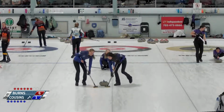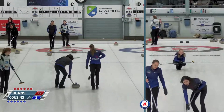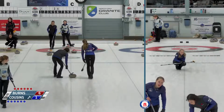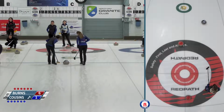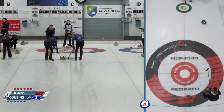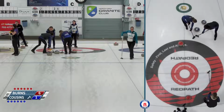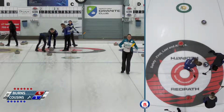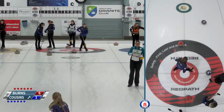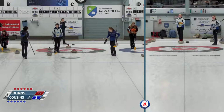Burns sitting 2 now after the draw to the top 12, so Cousins with a chance to come around the corner guard. Janiak puts it up with her first one, trying to come around it now with her second. Nice line by the guard, and she will put that right on the tee line. It is shot rock. Buried.